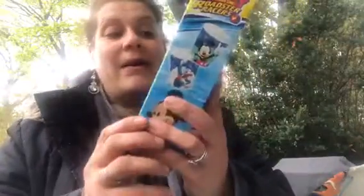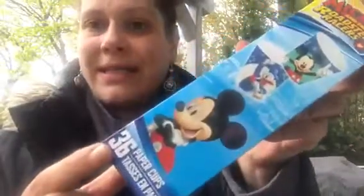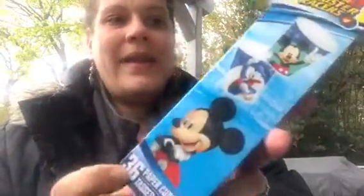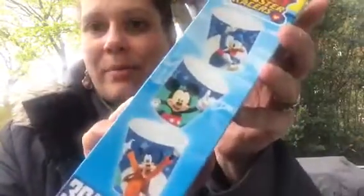Okay. Then I picked up a pack of these Mickey and the Roadster Racers little bathroom cups. You get 36 of them, and they have Donald, Pluto, and Mickey on them. Oh, here they are, bigger. So that's for my son when he brushes his teeth.